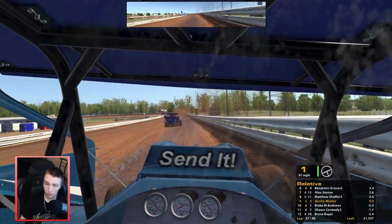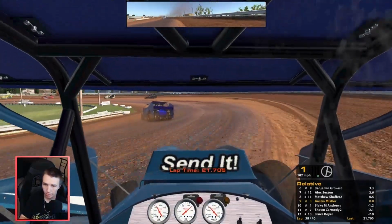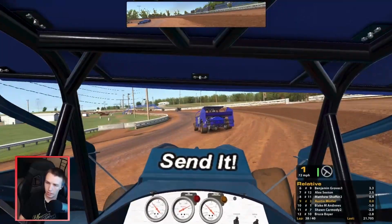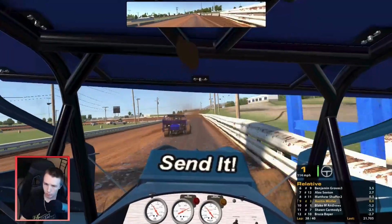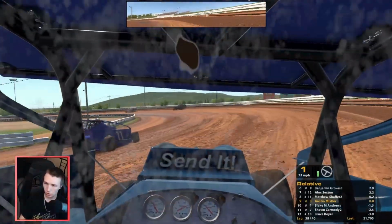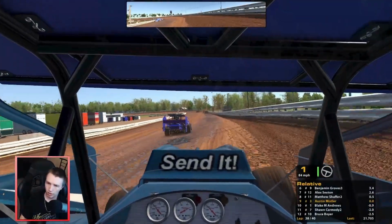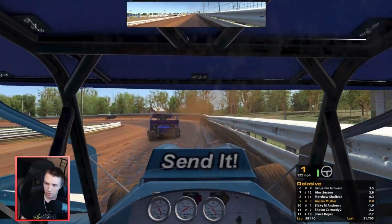Yeah, these cars are definitely something I need to get used to with the throttle control and stuff. 21.7. Because I've gotten better at the super late model. I'm not great at it yet, but I've definitely gotten better at the super late model, the more I've ran them. I just need to learn how this car drives more with the throttle and in the slick.